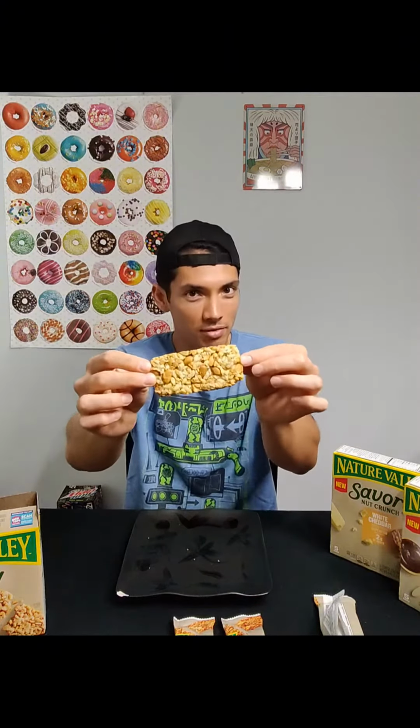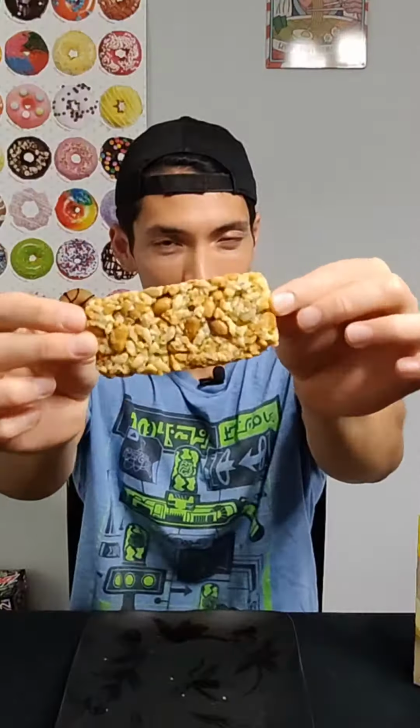Okay, so here is our very first one. This is our Everything Bagel. Make sure you can actually see that there. All right. It's got a pretty good savory smell. You can definitely tell there's a lot of stuff packed into this bar. Smells really good, and I'm very excited to be trying this. So let's try Everything Bagel.